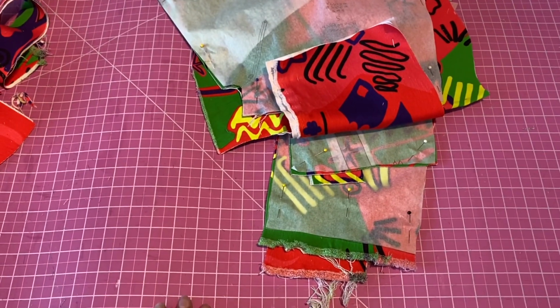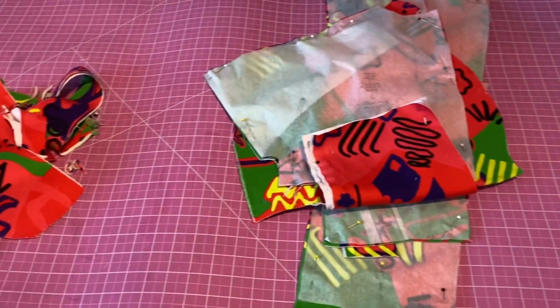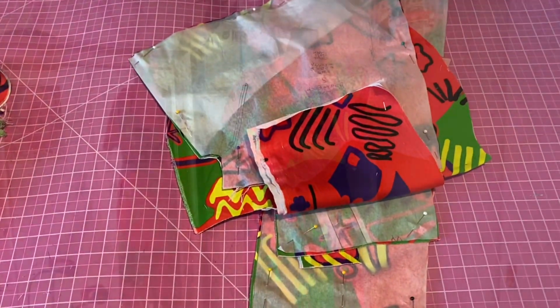So the dress is cut. We'll see how the progress is going. Yes, I made it. I'm so happy.